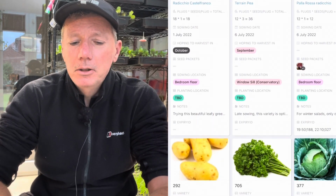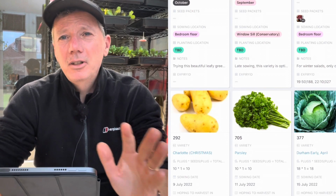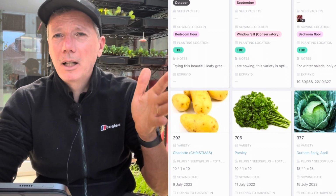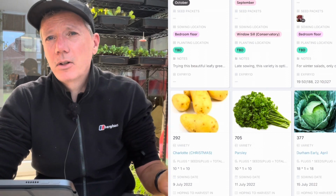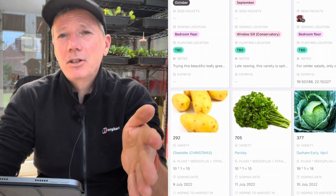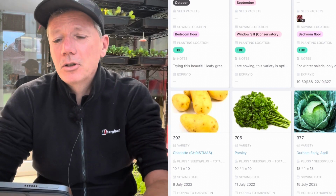I'm going to do a late sowing of potatoes. Potatoes store really well in the compost. We harvest them all the way from like August all the way through until the end of March, and they're just great. The quality is great. So there's no real reason to do Christmas potatoes, something that you can harvest at Christmas, because you could have done them back in April and they'd be just as good.